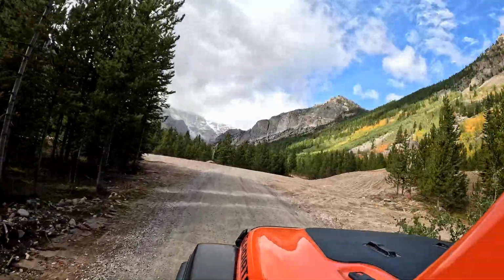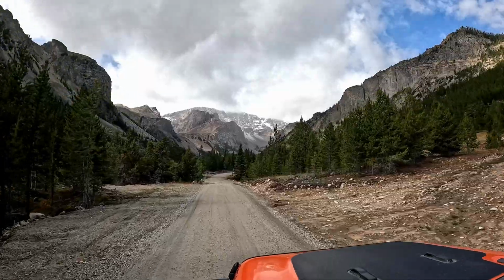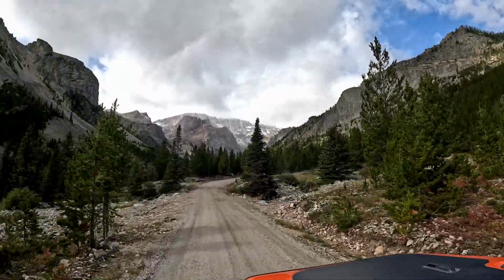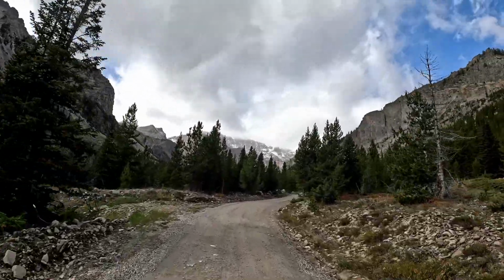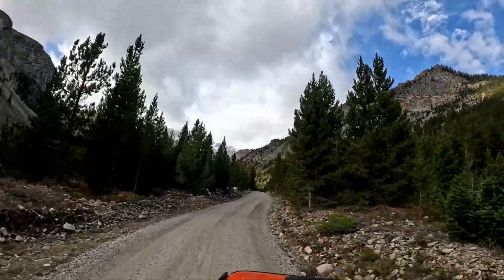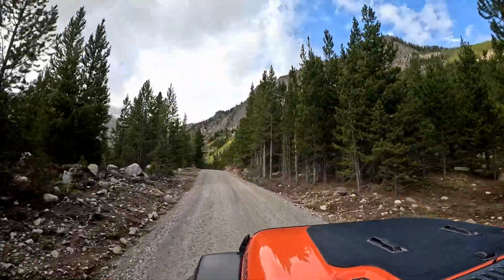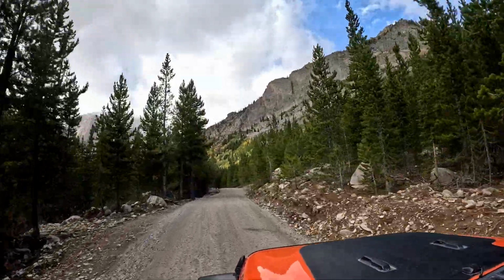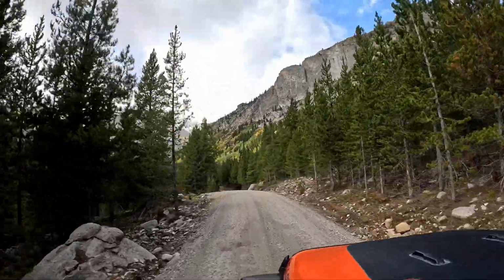Again, these are accessible by car most of the year. In the winter time, you're risking taking a two-wheel drive up here. Even late in the fall, there can be a lot of snow on this road really quickly. So it's not the sort of road where you want to go up with a two-wheel drive with no clearance if you're up here in the fall. Anyhow, enjoy the video.